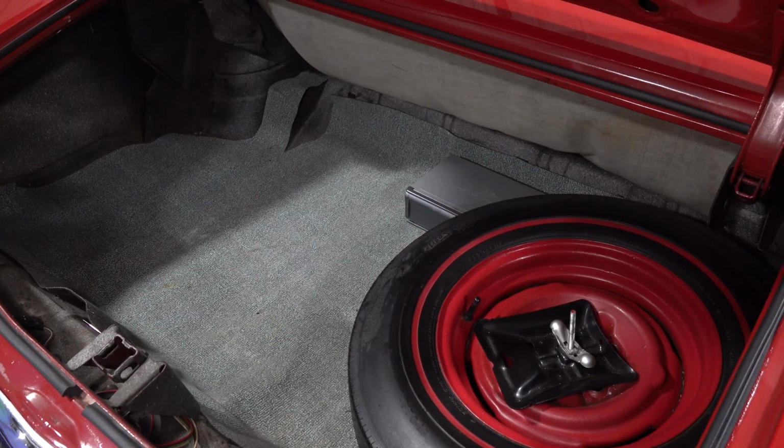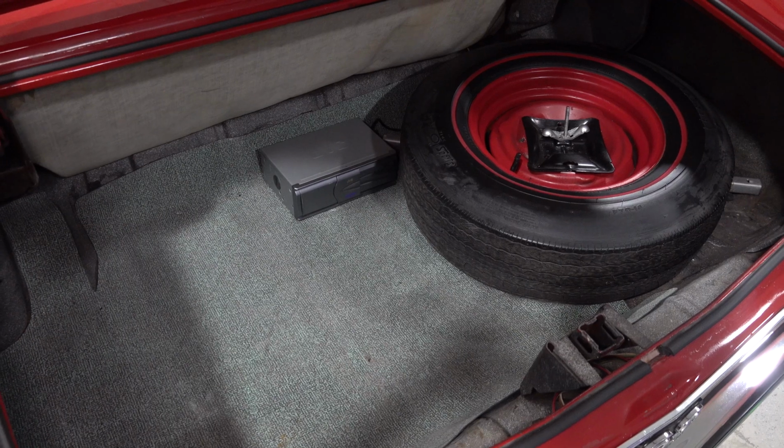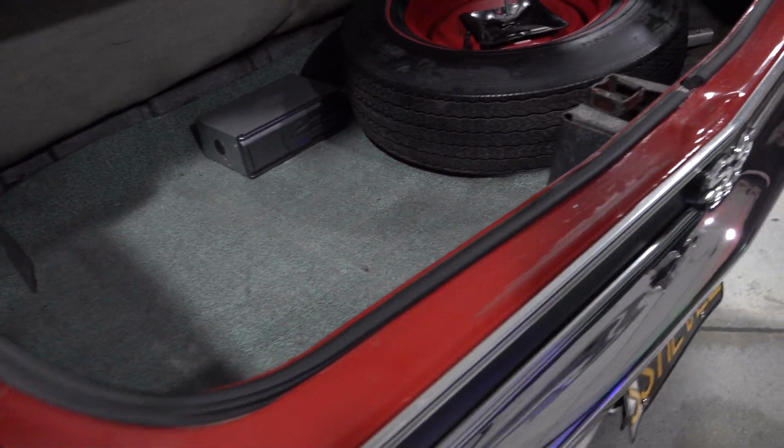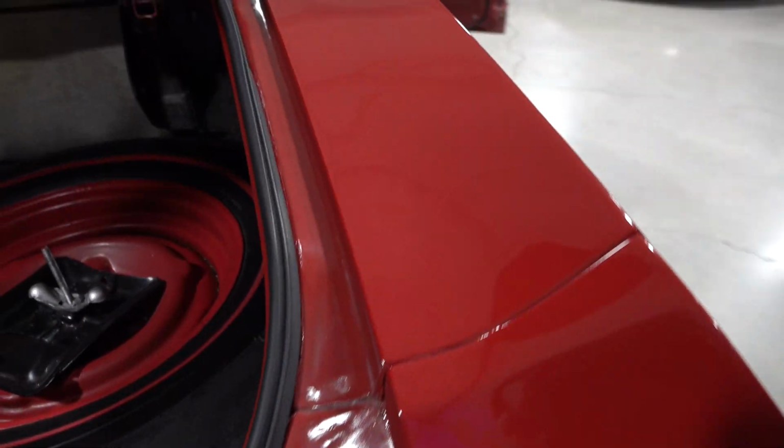But underneath is just solid. Yeah, I got shots of that. Super nice underneath. It shows that it's not been all taken apart. This is pretty much an original car as much as you can get here.